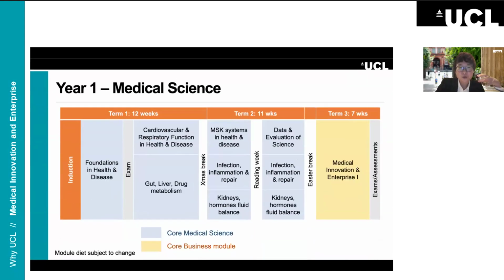And then in terms of your timetable, which I'm going to probably skip through quite quickly because I noticed we only have 15 minutes. So I already talked about in the flow chart where you're focusing more on physiology. In your first year, you only have one medical innovation enterprise where you have a real company to showcase and you need to produce an analytical report.